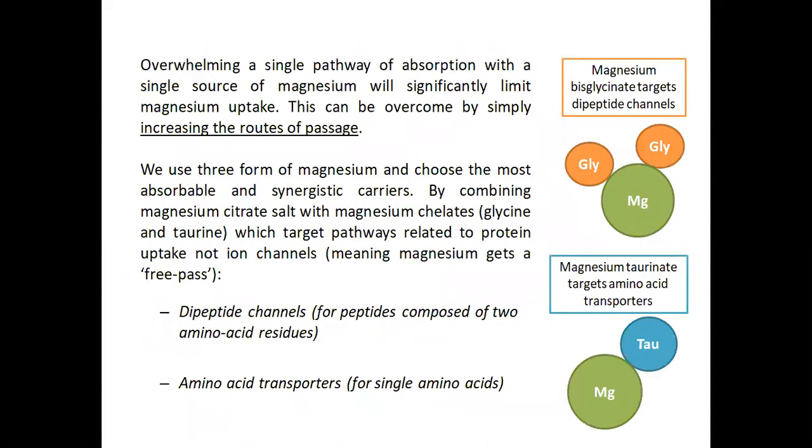So magnesium salts are pH dependent, but they do provide a good dose of magnesium, as long as you can keep the environment nice and acidic. So whilst magnesium from magnesium salts can be beneficial, we've only got one or two pathways to absorption.